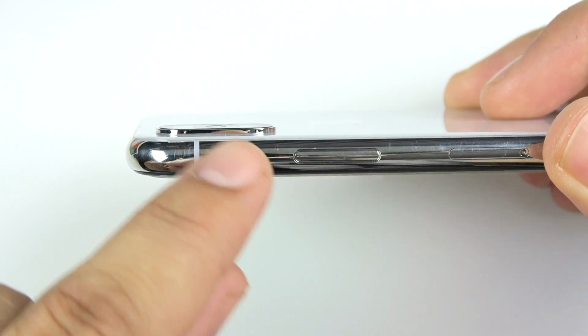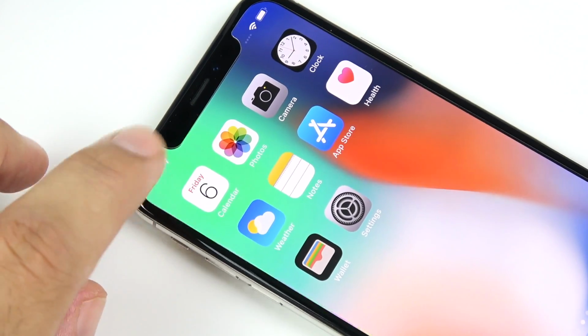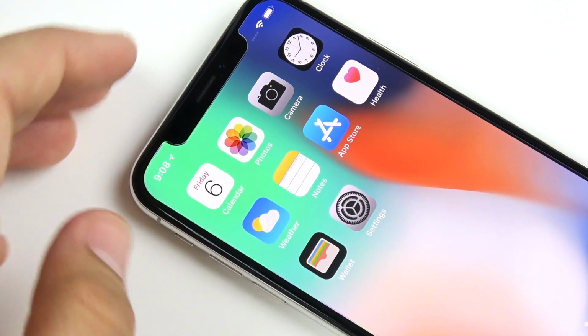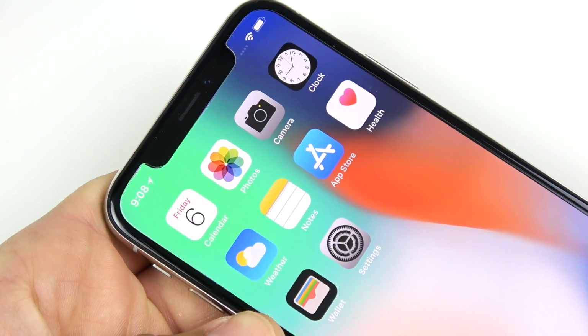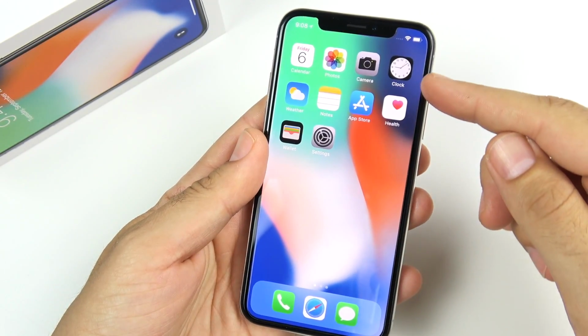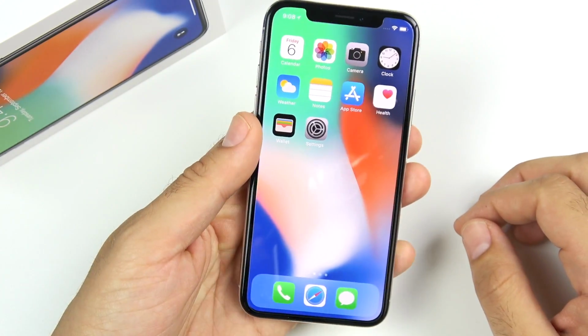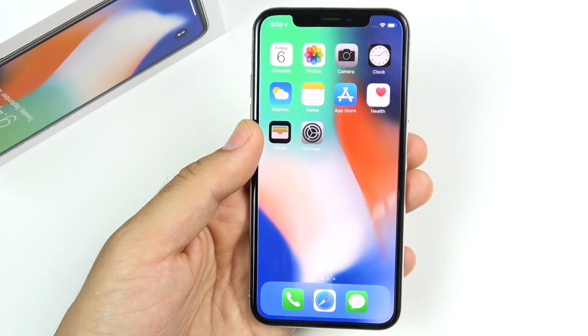There's one of those scratches I was talking about right there. So if you put this phone on a table, you can see it will rock quite a bit. So it's not the perfect device overall. And another thing is, I think that for the future iPhone, we could see Apple get rid of this notch up here. We'll talk more about the notch later, but overall, I think it's a super well balanced phone.